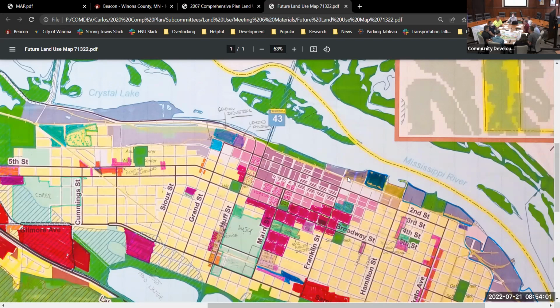And so another case of limited industrial is the property that is home to Winona, the ambulance service right now, that building. Right now it's designated as the downtown fringe. But given the commercial and industrial nature of that building, we were looking to reclassify that to limited industrial. Again, because it's kind of on the fringes, you could potentially do some residential in the future, but it basically better matches what's in that area right now.